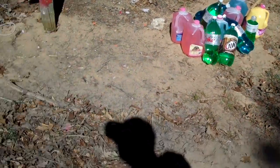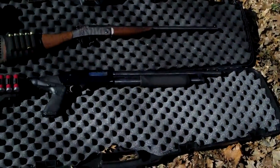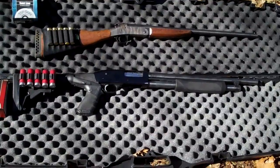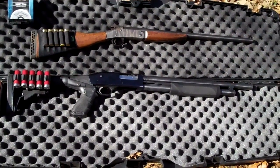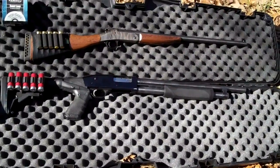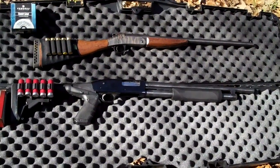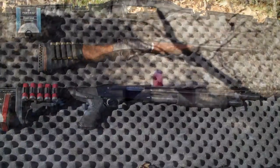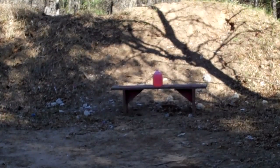The question we're going to attempt to answer is, at what point are they still powerful? At what point will they still penetrate their target versus bouncing off and being ineffective? So that's what we're trying to figure out today. We're going to shoot from various distances and try to answer that question. 10 yards away with the 20 gauge.